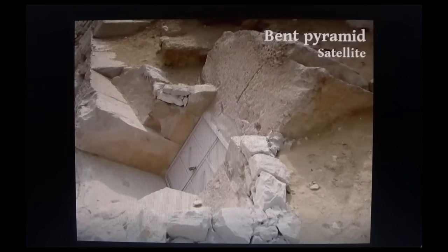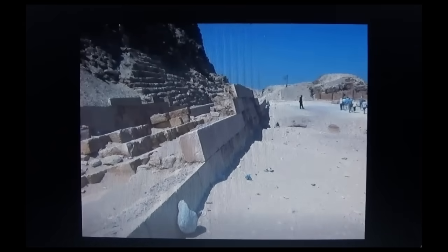This one I've wanted to show you for a while, but I've never been able to find a big image of it. This is a satellite pyramid of the bent pyramid, and can you see how lopsided that is? It's collapsed straight down through the center of the floor, like the Twin Towers did. It's something akin to that, or Building 7, take your pick.